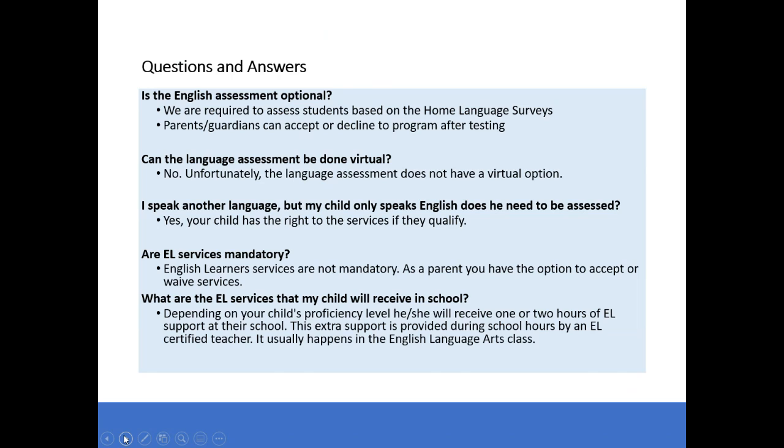The testing is mandatory based on the home language survey answers, but you can always refuse the program after your child is tested. So if you don't want him to participate in the English Learners program, you can waive the services, and keep in mind that if eventually you feel like your child really needs to be in the program, you can always put him in. You just need to get in contact with the school teacher and they will take you through the process.